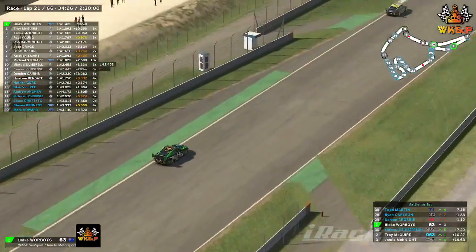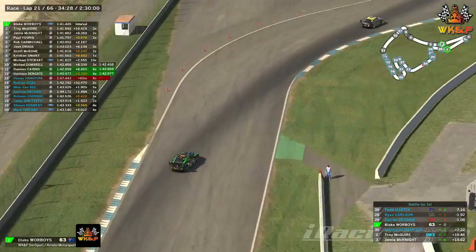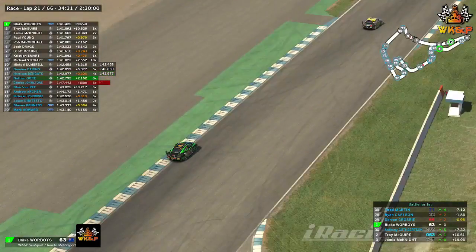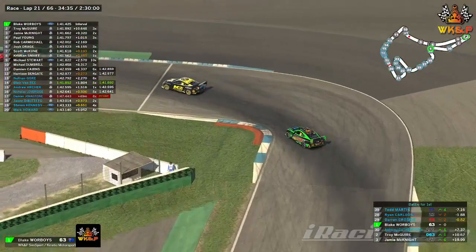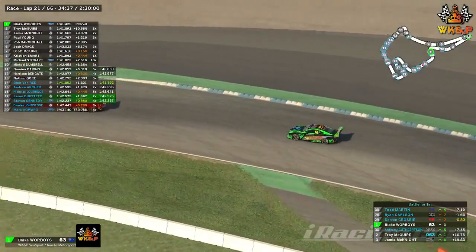Still a few boys. Damien Johnson's gone into the pits while we've been talking. We missed that while we were on board with Blake. So Blake's obviously going a lap longer, so hopefully Damien might be trying the undercut. Blake's going fairly deep into here.